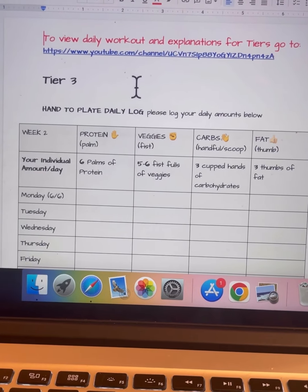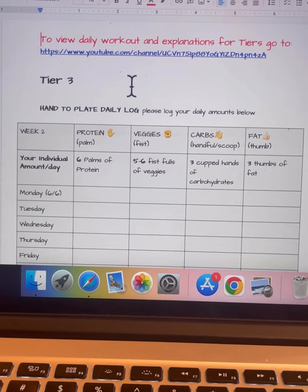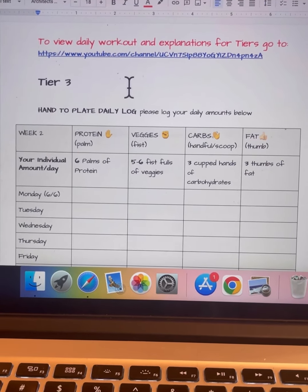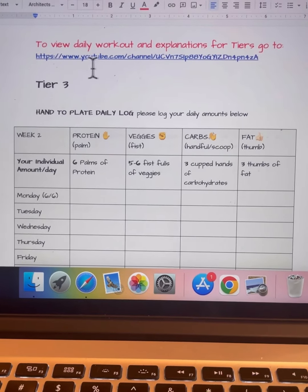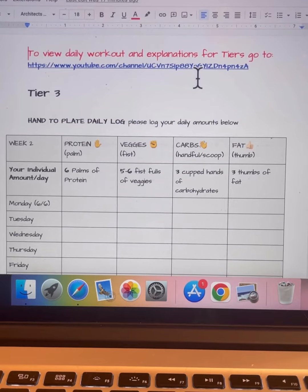And now I want to move on to, I'm going to show you guys some of the different documents that you can find in your folders on Facebook, underneath this video. So you can see the benefit to those. Okay, so this is an example of a link to the questionnaire. So if you guys go back to the link where we originally sent you the questionnaire to fill out and you go to it, you are going to see this. To view daily workout and explanation for tiers, go to, and here's the YouTube address.